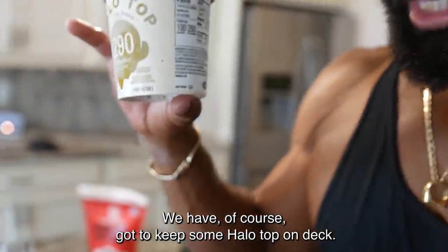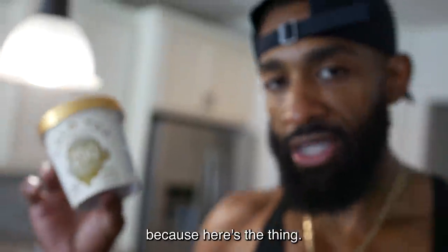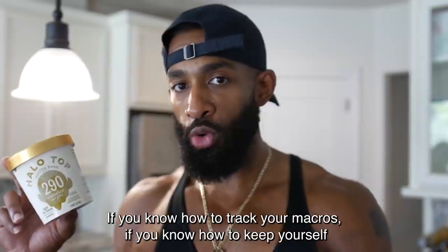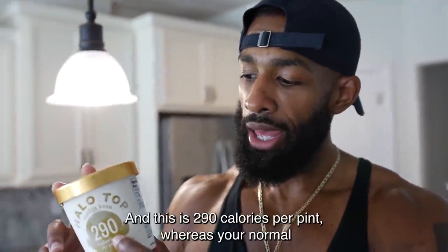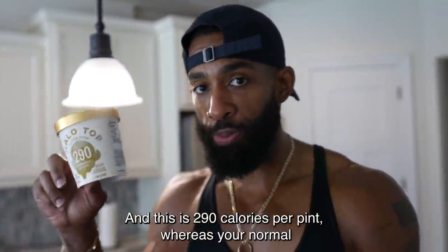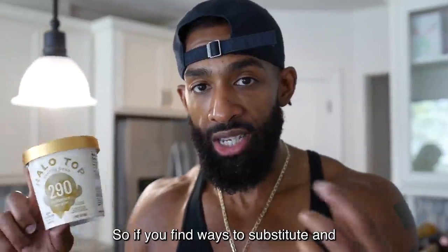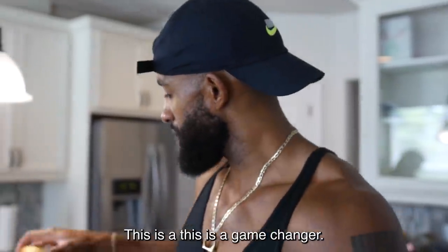All right, what else we have? Of course, gotta keep some Halo Top on deck. You guys are gonna see me eating this today. Because here's the thing. You can eat ice cream, right? If you know how to track your macros, if you know how to keep yourself in a caloric deficit, and this is 290 calories per pint, whereas your normal ice cream would be, I don't know, 700, 800, 900 calories a pint. So if you find ways to substitute and not necessarily give up the foods you love, just make quick substitutions. Boom, this is a game changer.